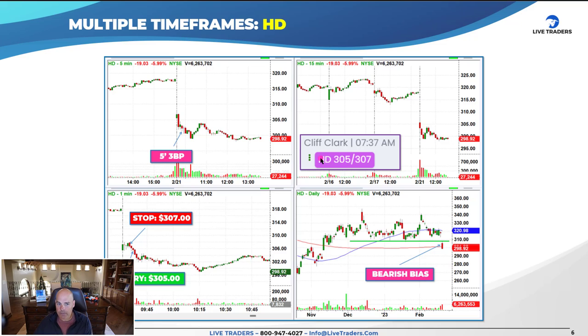Okay, but Cliff didn't just look at this on a 5 minute or a 1 minute and go, oh, gee, HD looks lower. He started with the daily chart. Now take a look at that daily chart. Just take a look at it. It's gapping down under this green line. The green line represents support, okay? Once you get under that support area, the stock should drop, okay?